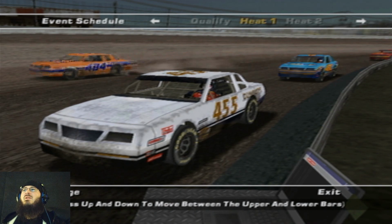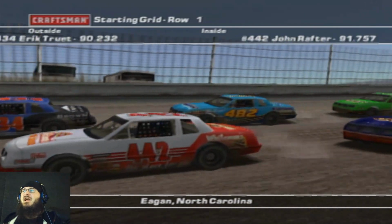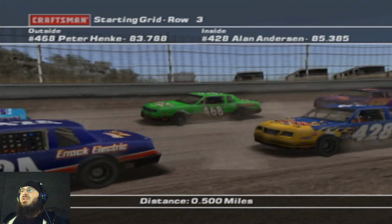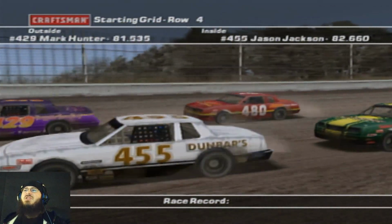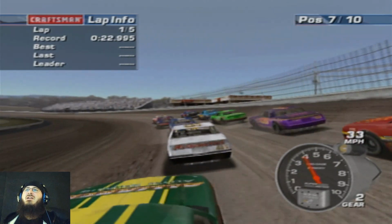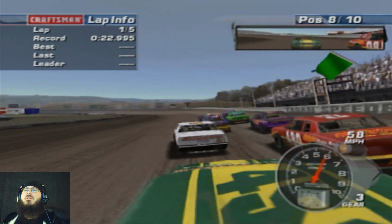Heat 1. What can the Dunbar's Land Yacht do in the heat? I'd really like to see what I can do here at the Speed Bowl if I had a little bit more horsepower. I think I said it in one of the other episodes that once I start getting some upgrades, I'm starting on the bottom underneath Hunter, that's nice. Once I get a couple more upgrades, I feel like this is where I could have my breakout race. I just need a couple more upgrades before that can happen.